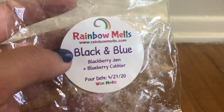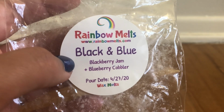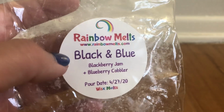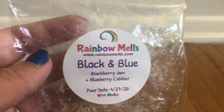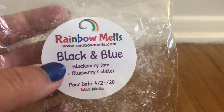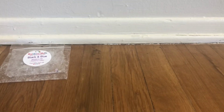From Rainbow Melt, I have Black and Blue, which is blackberry jam and blueberry cobbler. This one was okay. It performed really well. I feel like all of my Rainbow Melts wax performs really well. It throws well. I only need a little bit, so this was one of her daisy shapes. I was able to split it in 4, so you definitely don't have to use too much with Rainbow Melt. I just think that this scent wasn't my favorite personally. It smelled a little bit more like artificial blueberry. So not my favorite scent, but it definitely did well.